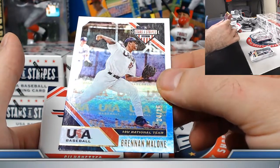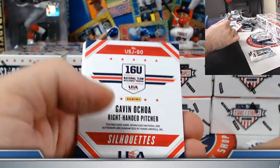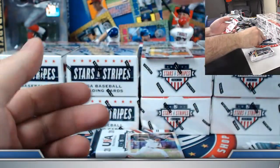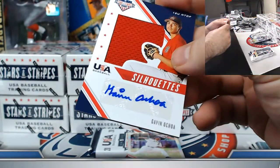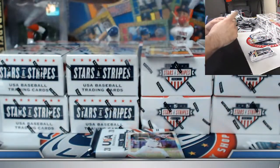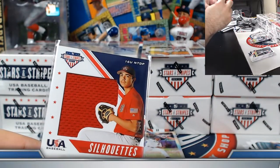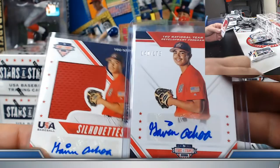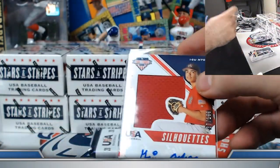Brennan Malone to 25 on this one. Gavin Ochoa back at it to 199. This is their first silhouette auto. The other was the development team auto, right? Yeah. All right, doubling up for the Ochoa spot. To 173 on the other one, to 199 on this one.